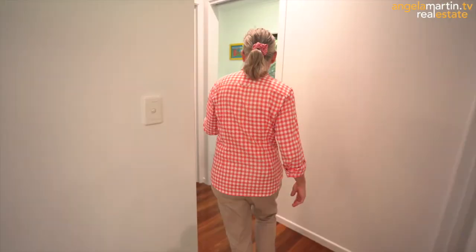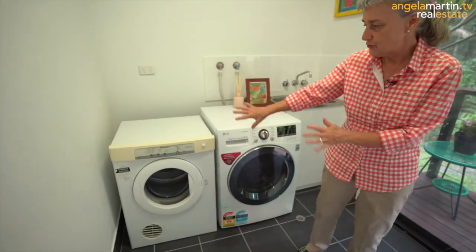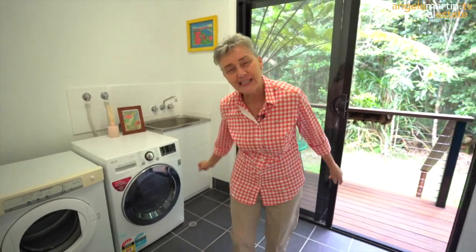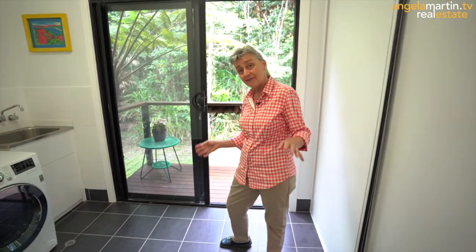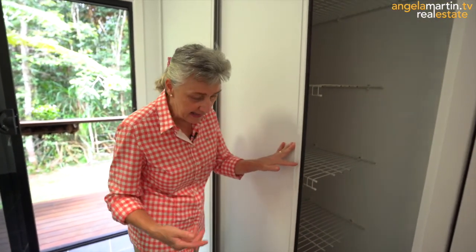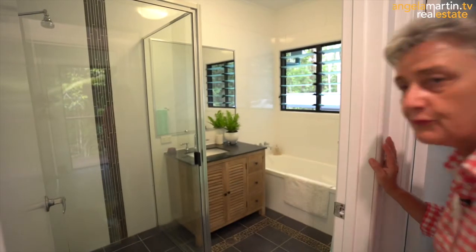I'm super excited about us going outside and having a look, but before we do, come have a look at the laundry. Now normally laundries are, you know, you open the door and you've got space just enough for maybe a washing machine and of course a little tub, but this is like 10 times the size, not literally 10 times the size, but it is super duper functional. And of course we've got access outside to hanging up your washing, so you can have all your utilities here, and it is just super functional. All the rooms, including the laundry, have built-ins with shelving, all tiled through, so you can put all your bits in there. We've got a separate toilet, and this is a really beautiful main bathroom.